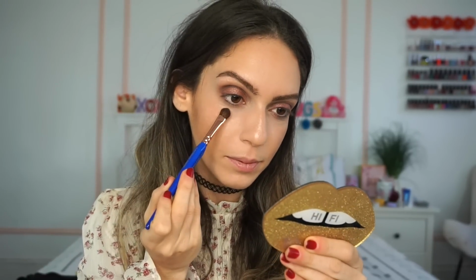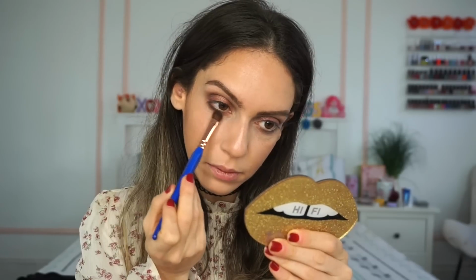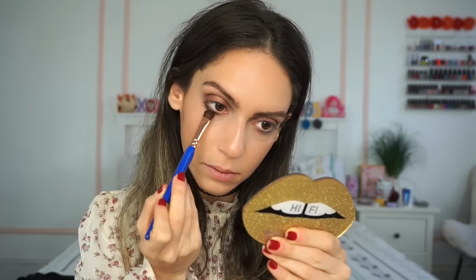All right, next thing I'm gonna go ahead and do is probably take the same flat brush. This is the Bdellium Tools 774 large shader brush, and I'm gonna use the deep brown shade that we used, you know, second in the crease, and I'm gonna apply that on my lower lash line. And then I'm gonna go ahead and blend that out because it looks insane with the M433 brush.